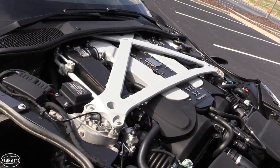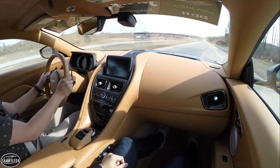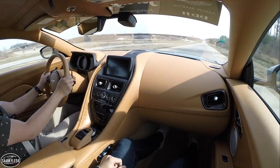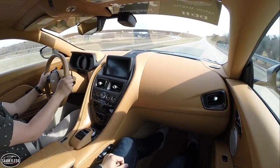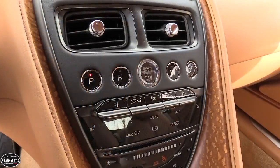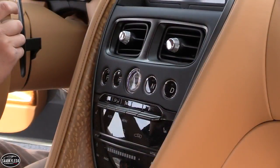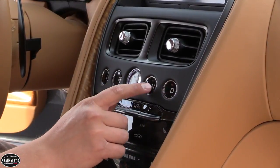Compared to a DB9 GT, that's a gain of 60 horsepower and 59 pound-feet of torque. The DB11 is estimated to hit 62 miles an hour in 3.9 seconds and accelerate to a top speed of 200 miles per hour. Power is sent to the rear wheels through a new ZF 8-speed automatic gearbox. It's an evolution of the gearbox found in the Rapide S and Vanquish and replaces the DB9 6-speed automatic.